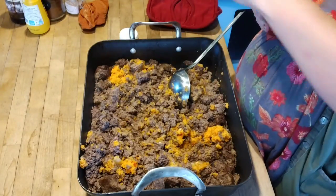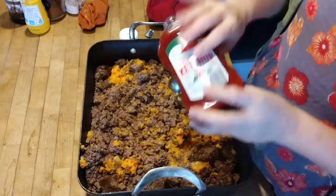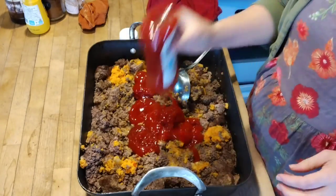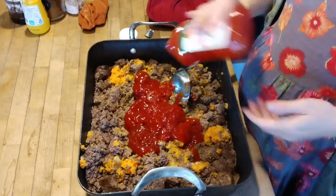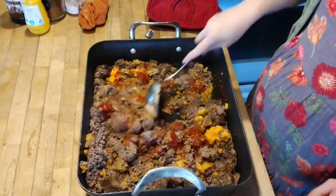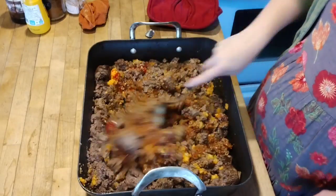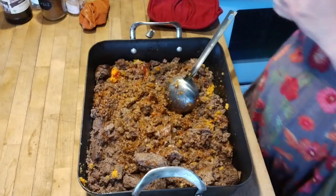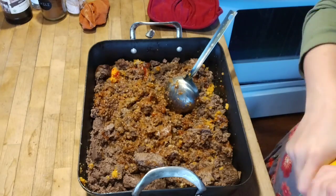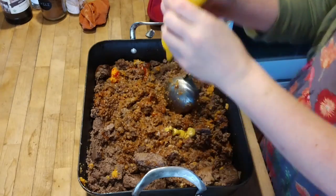And then I'm going to add this entire container of ketchup. This is my favorite brand of ketchup. I get it from Aldi. I found that Aldi has the best price on organic ketchup that isn't corn syrup based. It does have sugar in it, but I believe it's a little healthier, and it's a great price there. We're also going to add some mustard.